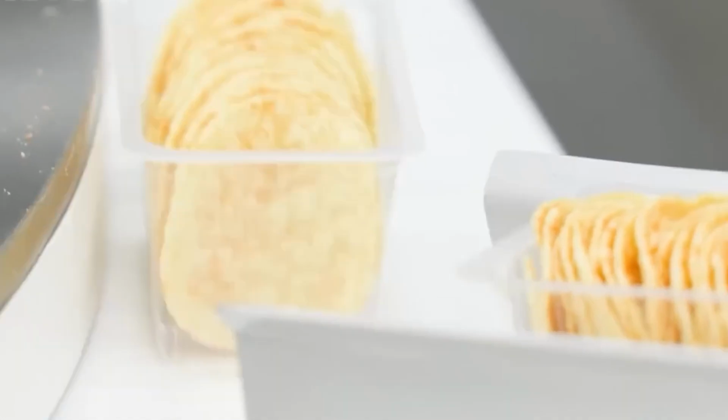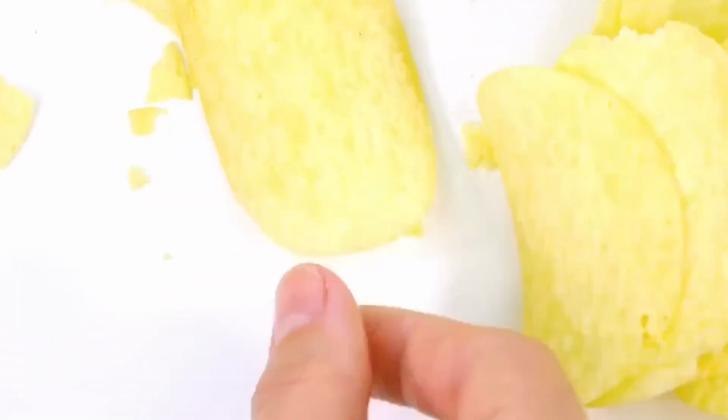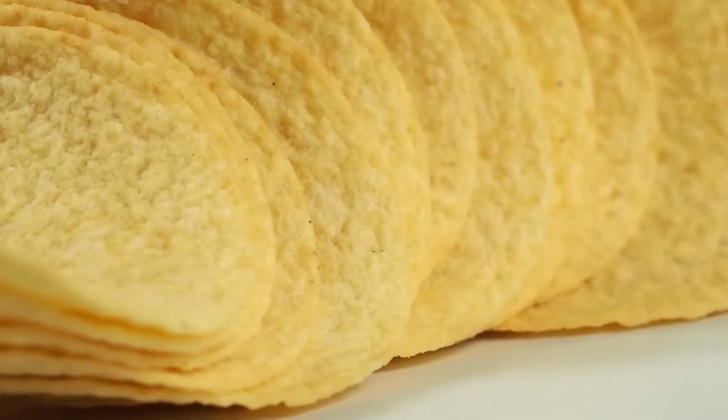As a result, Pringles are far from the typical potato chip experience. They offer a distinctively smooth, stackable form that sets them apart in taste and texture, creating a truly unique snack.